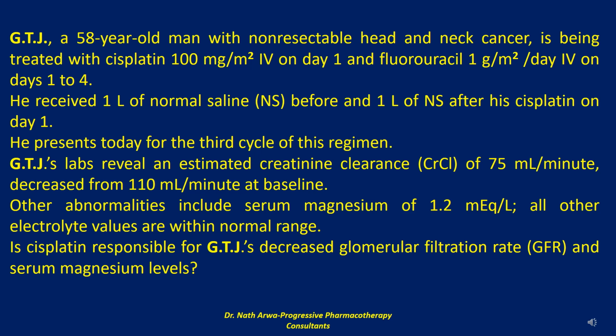Hypercalcemia, hyponatremia, and hyperkalemia occur less frequently. The cause of these electrolyte abnormalities is thought to be similar to that of hypomagnesemia, in that a proximal tubular defect occurs that interferes with reabsorption of these electrolytes.